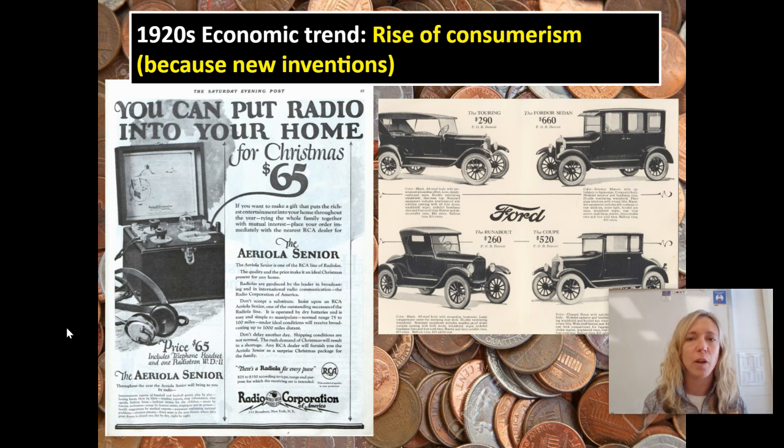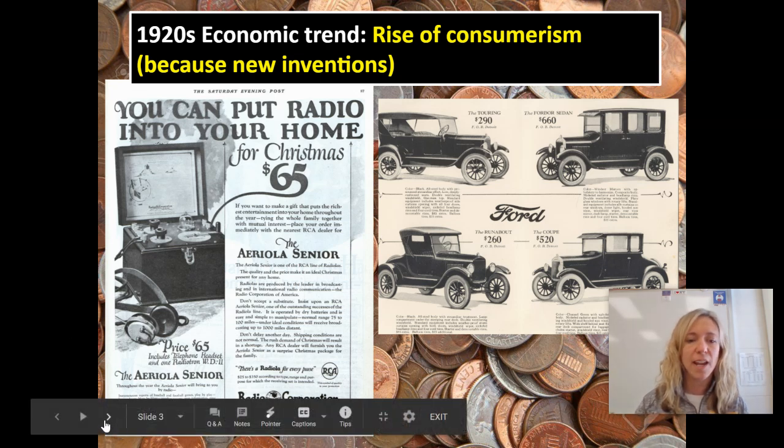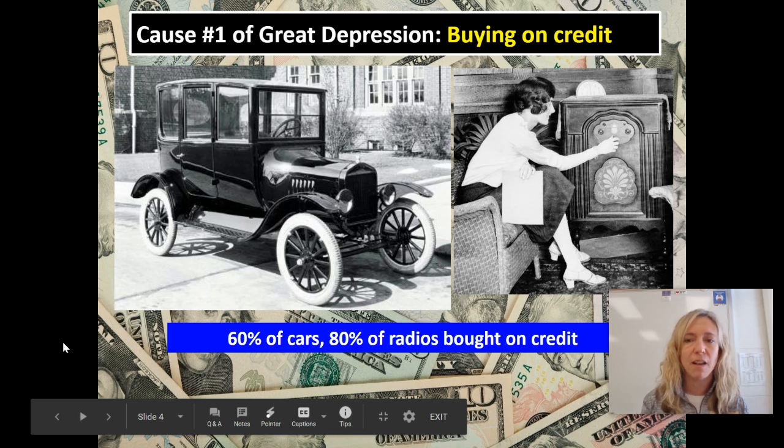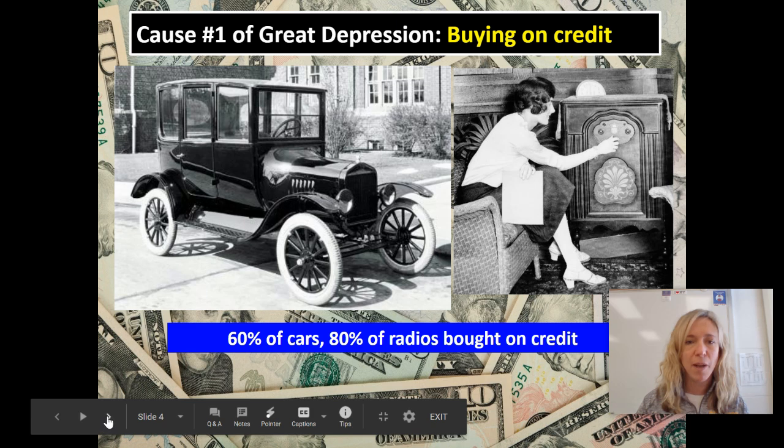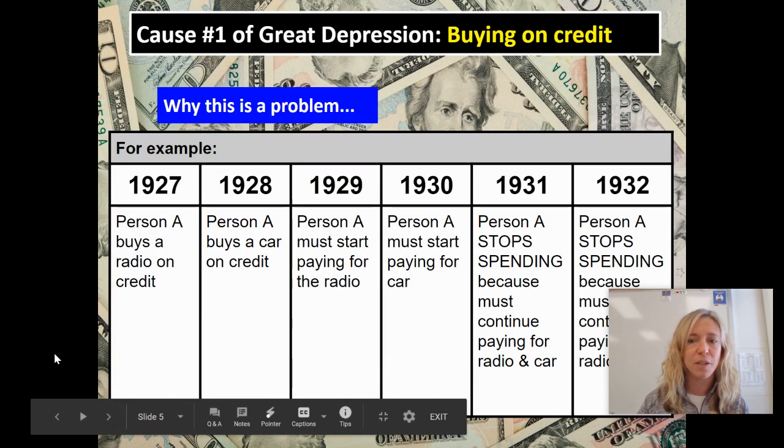Starting with the 20s, remember, a lot of people are buying things, especially Model T cars, radios, household appliances. And while that's great on the one hand, there's a problem because people are buying these things on credit, meaning that they're buying them now but paying for them later. As you can see here, 60% of cars and 80% of radios are bought on credit. And why is this a problem? How does this help lead to the Great Depression?